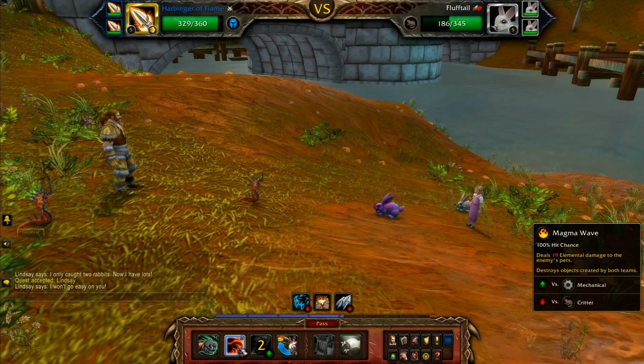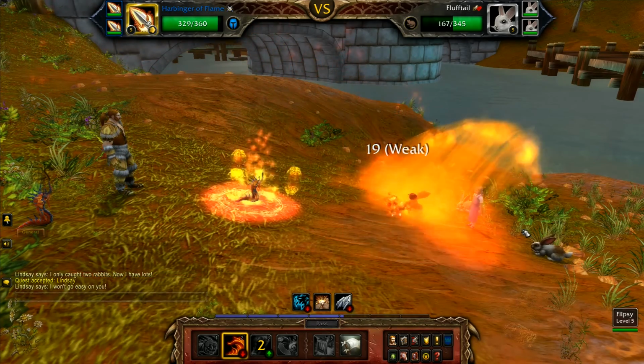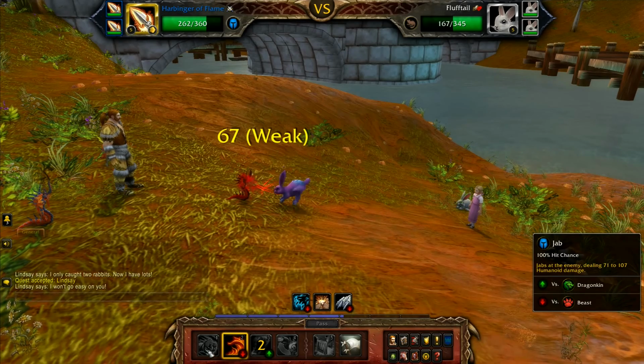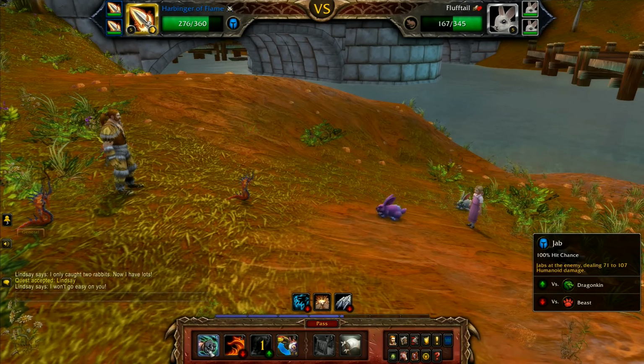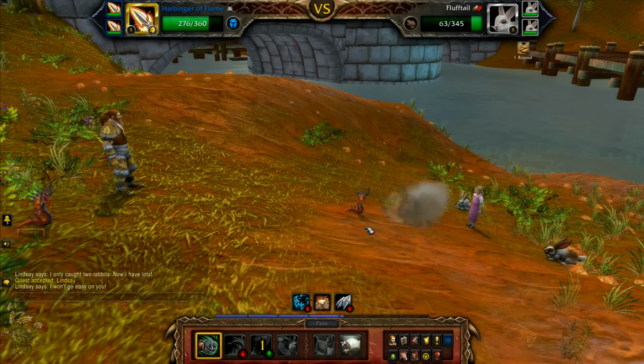Magma Wave. Now, this is really cool because it also does damage to the pets on the back line as well, which is absolutely awesome. Or we've got the jab right here. So dealing damage to the back line, sometimes if it was a strong ability, that would be especially good.